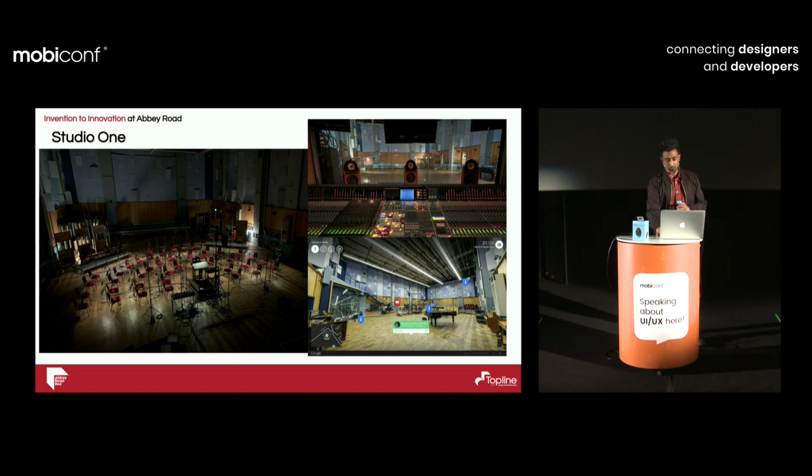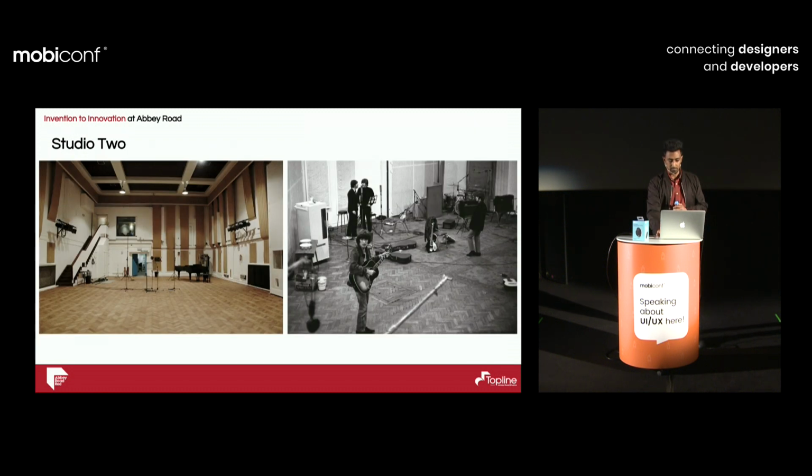It's one of the best orchestral recording spaces in the world, in my opinion. Studio 2 as well, that's actually how Studio 2 looks inside. And this is what it looked like in the days of the Beatles as well. So similar floor, the white baffles you can see on the right, that left picture. Even some of the acoustic treatments on the ceiling. It's weird, you step back in time when you go in there.